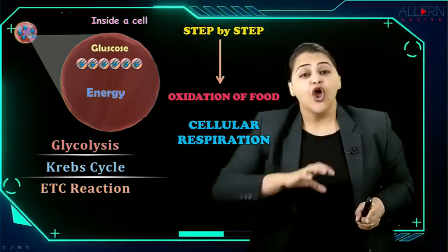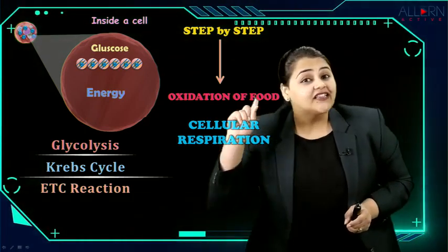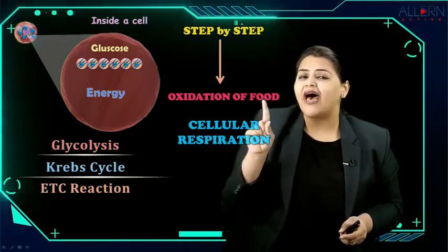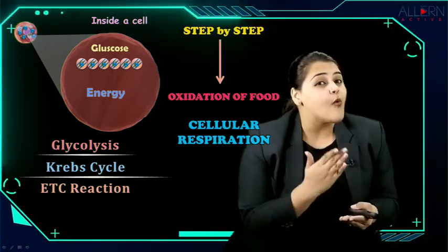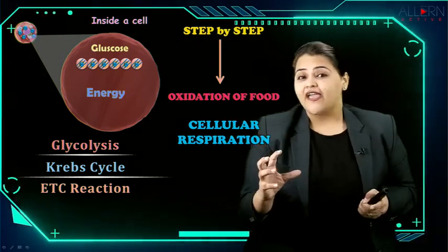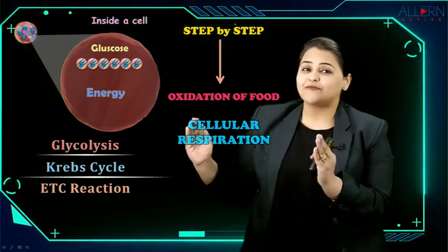And basically, what does it look for? It looks for glucose. And this glucose, which is broken down in a stepwise manner, how many steps? Three steps. They are glycolysis, Krebs cycle, and electron transport chain. When they are broken down in this stepwise manner, they are together called cellular respiration.